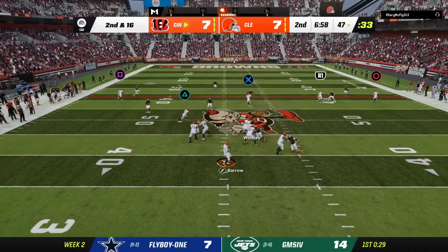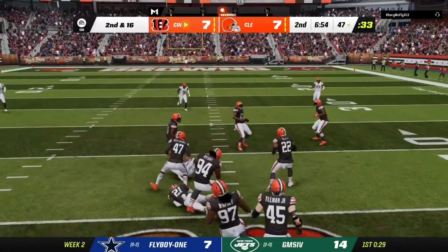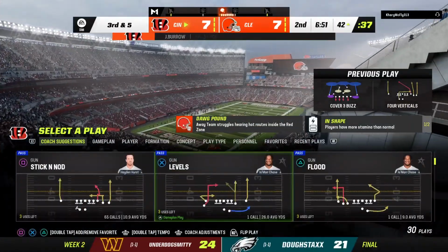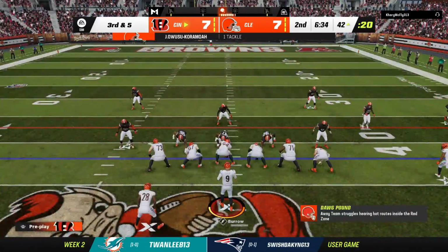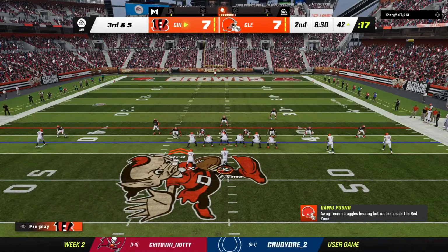Here's Burrow. He'll drop this one down to Mixon, and they'll get this down to the 42-yard line. And that was yardage that they needed there with the sack on 1st down. They didn't get all of it there, but now they look at 3rd down as a manageable situation, one that they have a much better chance of picking up.